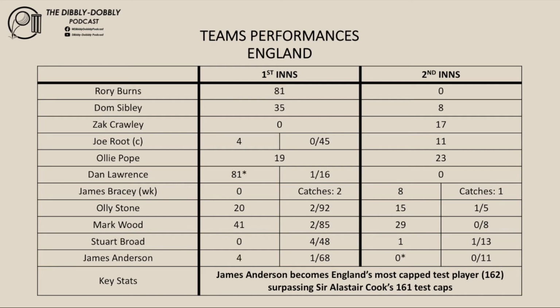So overall, England's bowling was pretty good in this Test match. Unfortunately, their batsmen let down the bowlers, obviously, because the bowlers put in all the hard work. Unfortunately, the batsmen couldn't repay them.